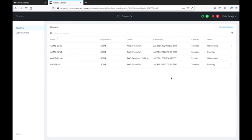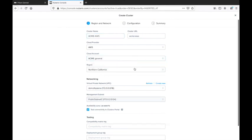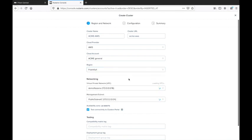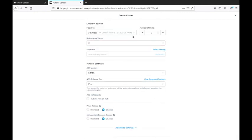To create your cluster, click on Create Cluster. Provide the name and select the cloud provider, the account, and the region. Now, we can select Frankfurt as we have a VPN connectivity set up already. Then you select your VPC. This will automatically be discovered, but we could create a new one. Click Next and select the instance.